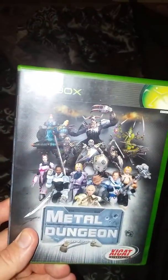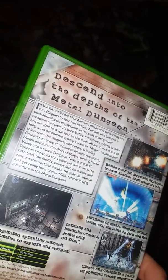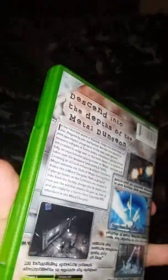The next one we have here is Metal Dungeon on Xbox, and this is basically a turn-based RPG. I've heard good things and bad things, but knowing how cheap it was, I said, you know what, I got to go ahead and give it a shot. It looks like a sci-fi turn-based RPG, but I definitely needed to go for it.